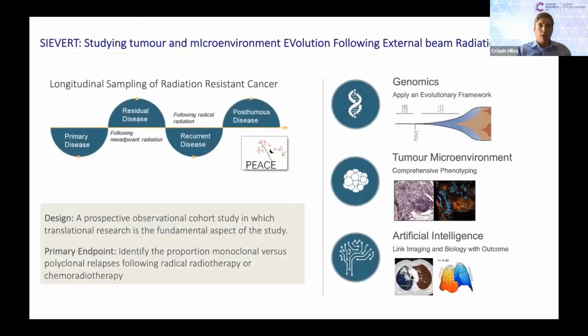CVERT is a study that is currently in setup, and it's studying tumour and microenvironment evolution following external beam radiation therapy. For those who don't get the acronym, CVERT is a measure of radiation absorbed dose. It's a prospective observational cohort study in which translational research is the fundamental aspect. We aim to apply an evolutionary lens to radiation resistance in order to understand the biology of treatment failure. We'll focus on both residual disease in the setting of neoadjuvant chemoradiotherapy, as well as recurrent disease following radical radiotherapy.